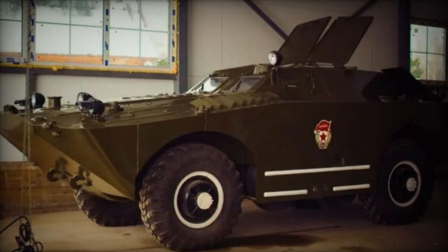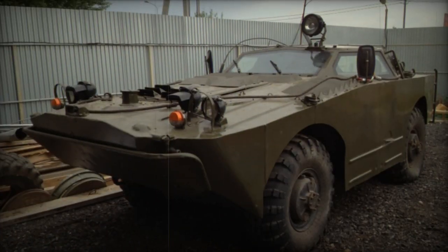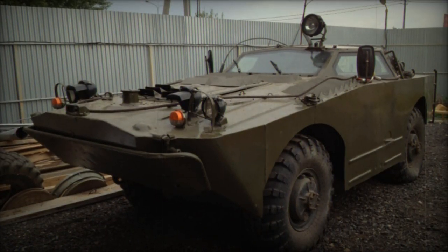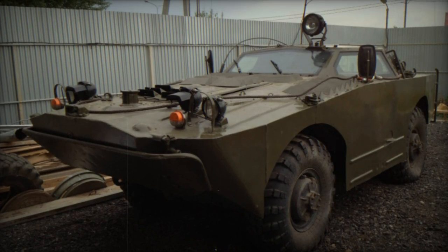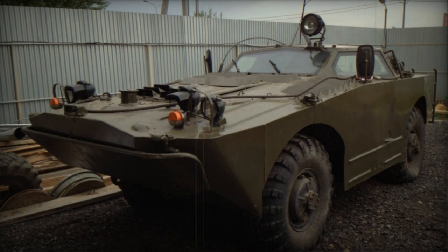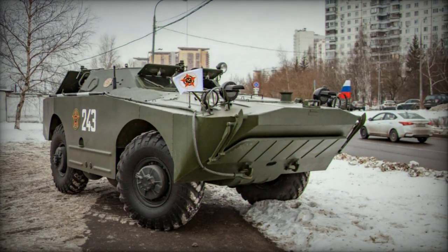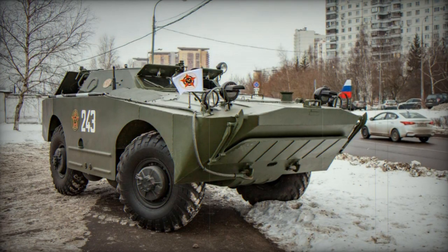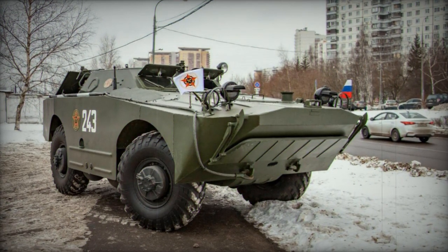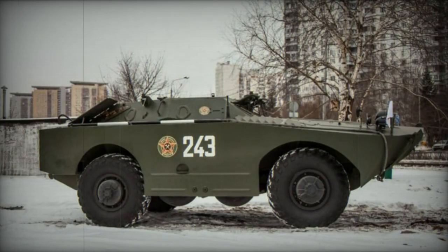The BRDM-1 appeared as a 4x4 vehicle with a front-mounted engine and roof-mounted hatches. Earlier models were open-topped. Interestingly, the BRDM-1 featured an extra twin set of road wheels which could be lowered by the driver. Additionally, the driver could control tire pressure through an integrated regulation system for customized off-road or ditch crossing performance.